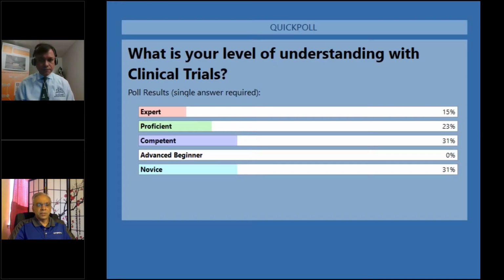Okay, so this is the results that you see for the level of understanding with clinical trials. We have about 15% experts and about 30% competent on the clinical trials, and about 30% is new to the clinical trials, what it is.